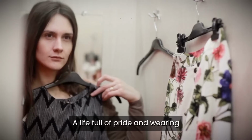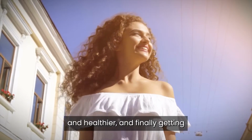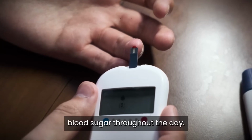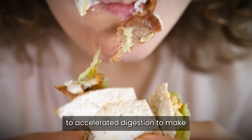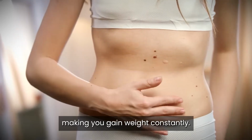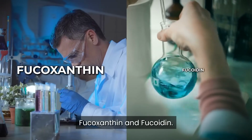A life full of pride in wearing whatever you want, feeling younger and healthier, and finally getting admiring looks and compliments. The first step levels out the blood sugar throughout the day. It turns off the alarm in your body that cause severe cravings and lead to accelerated digestion to make space for more fuel for our body, making you gain weight constantly. For this, we have discovered two ingredients called fucoxanthin and fucoidan.